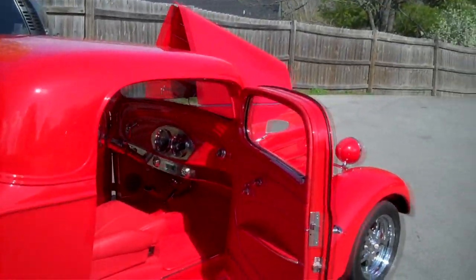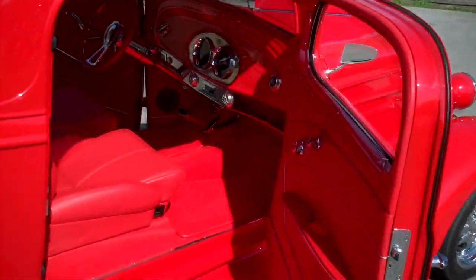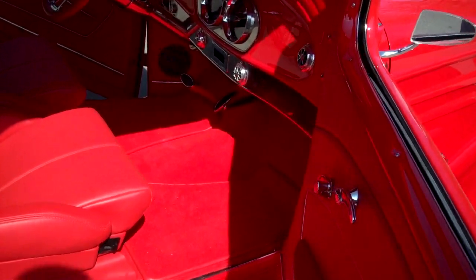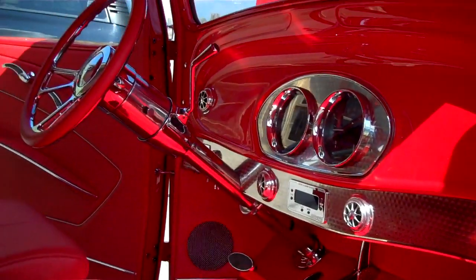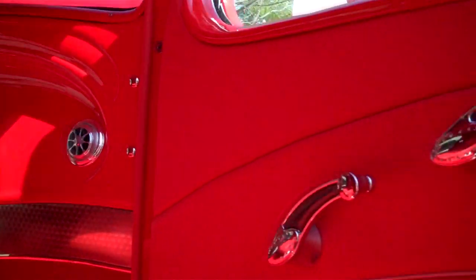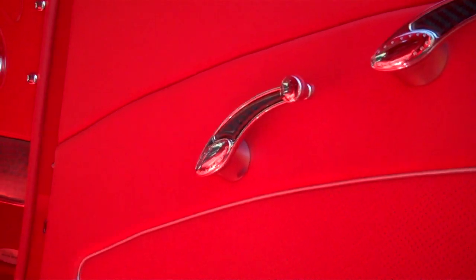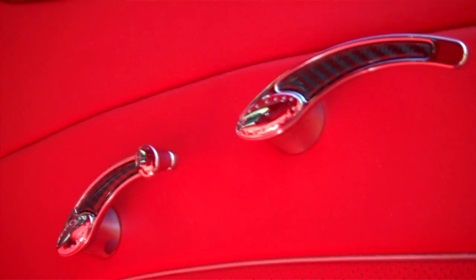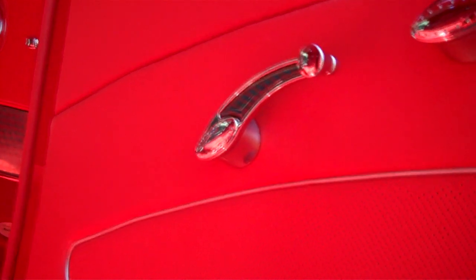Let's take a look around this thing. I had told Steve, and they were giving me a hard time when I came out here, folks. I told Steve I didn't know how this red on red was going to look, but I've got to tell you, that's beautiful, man. Yeah. You know me, I'll come out here and tell you if I don't like something. Is that carbon fiber in those door handles? Yes. That is cool. Yeah, that is very cool.